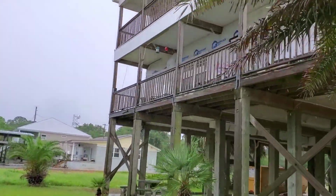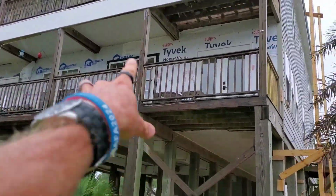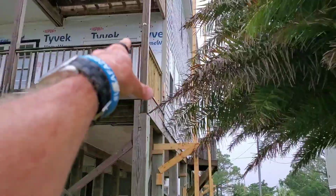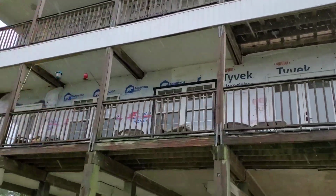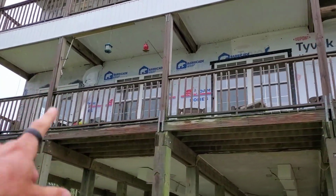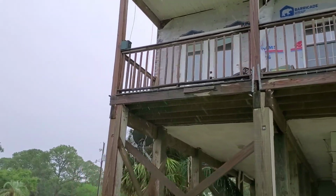So the wind's supposed to be coming out of the southeast, and that's the direction that pelts the corner of this house and what tore the siding off and the corner of the house off in the first place. So we still have no siding on the front, so this is going to get punished with driving rain and wind this evening, and I can feel it already picking up now.